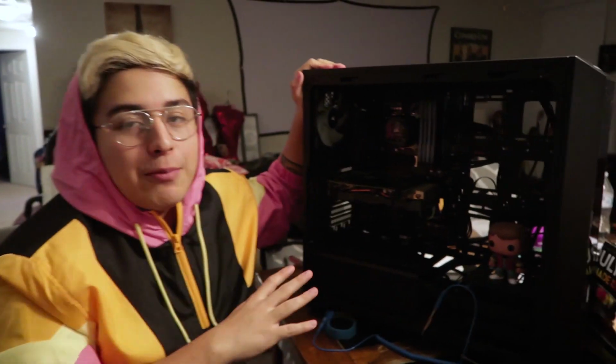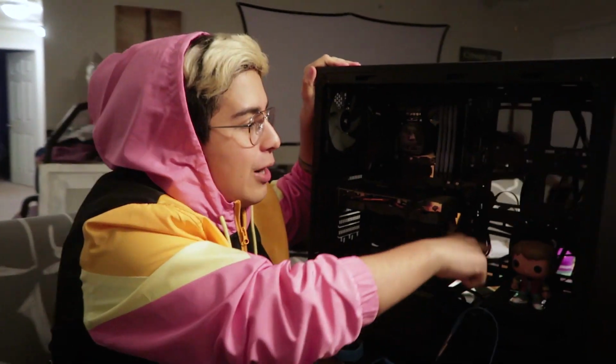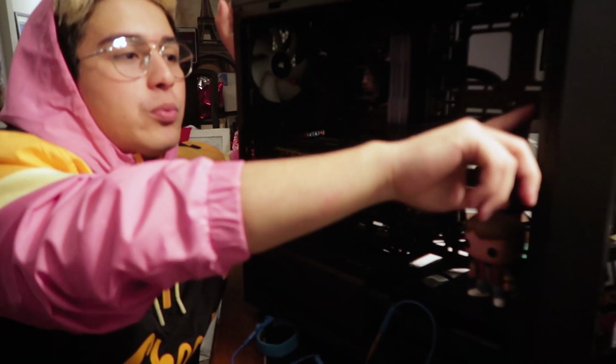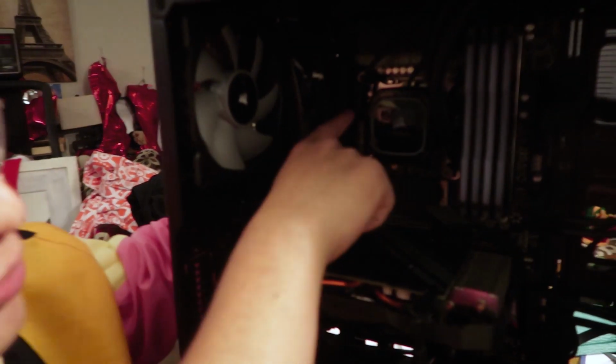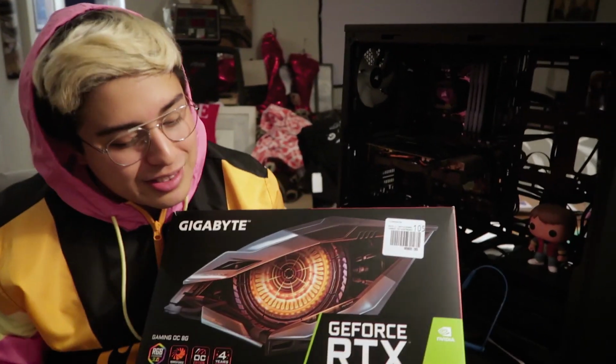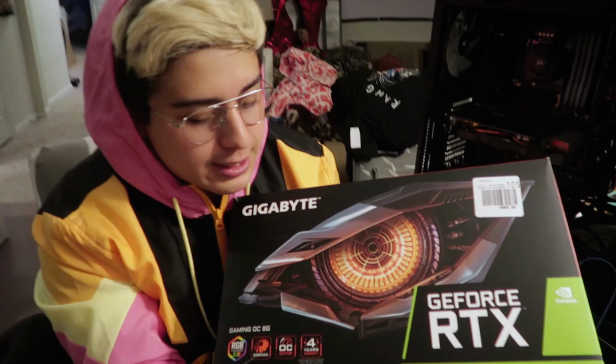All right, ladies and gentlemen, we are back. I did a little bit of cable management because before, the whole power cable was here, it just looked horrible and messy. I made it look a little bit cleaner. We have the radiator in here from yesterday and the fans and everything. I actually forgot to plug in a USB cable last night, so I went ahead and did that. Really, really nice. Nothing too crazy. But it's time, ladies and gentlemen, for the guest of tonight's show, and that is the GeForce RTX 3070.